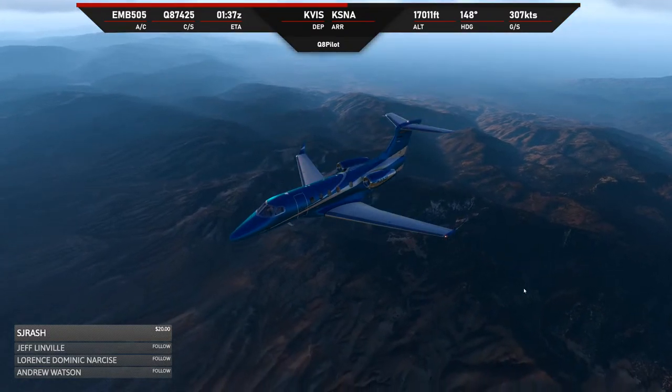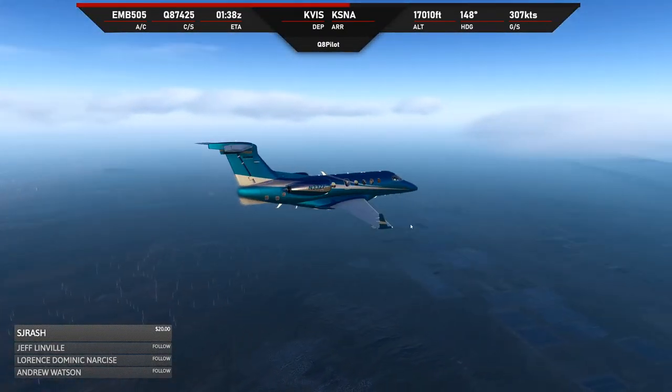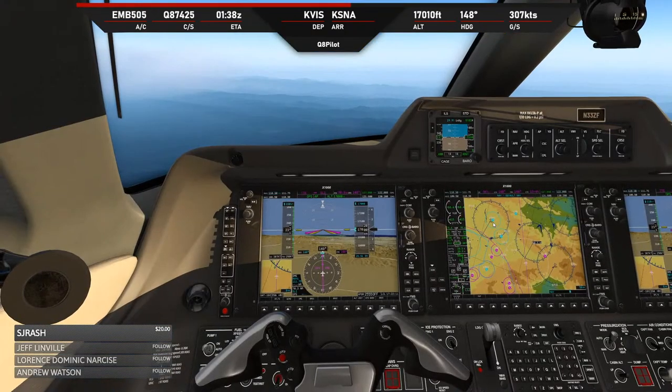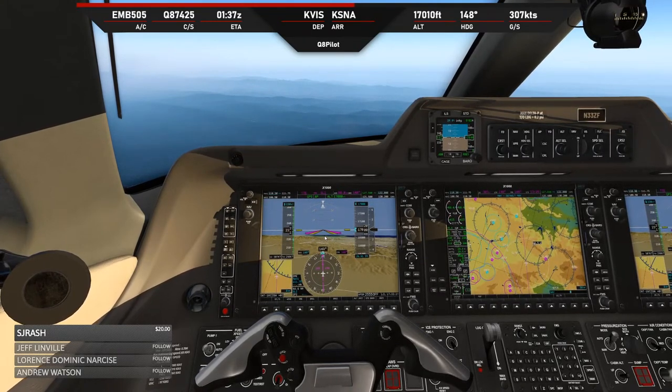Just look at that. Beautiful. All right, let's see. About 15 nautical miles, guys, and we're going to begin our descent. You can see from the synthetic vision that we can see the sea, and this is an indication that we're getting pretty close to the Los Angeles area, and specifically Orange County. The airport is somewhere to our left.